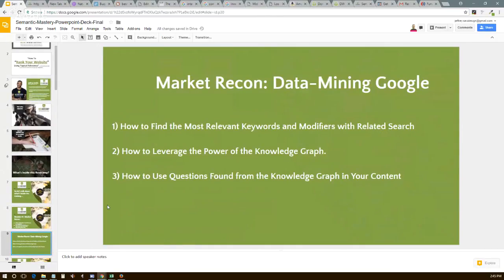So in the first module, we teach you how to find the most relevant keywords and modifiers with related search. We show you the power of the knowledge graph, which right now is extremely important. So you see rich or featured snippets, and people also ask questions. These are great places to harvest because they're typically long tail keyword variations that you can rank for very easily. So if you're doing a reconnaissance mission, going out and starting with a root phrase and collecting all these different modifiers, in a matter of time, you can pretty much determine where to place these keywords in the conversation.